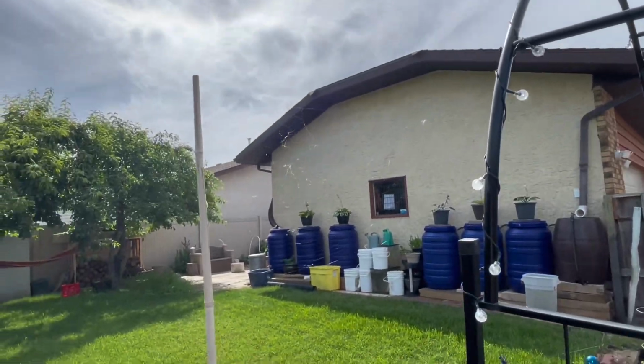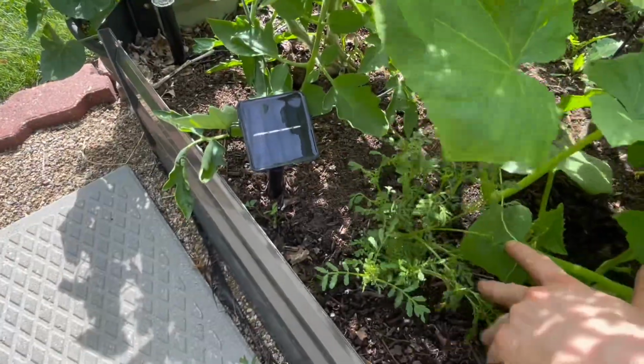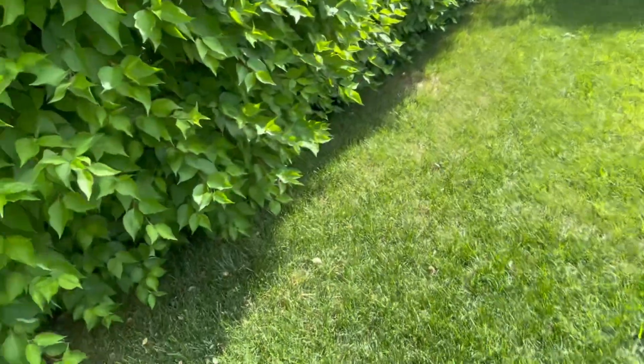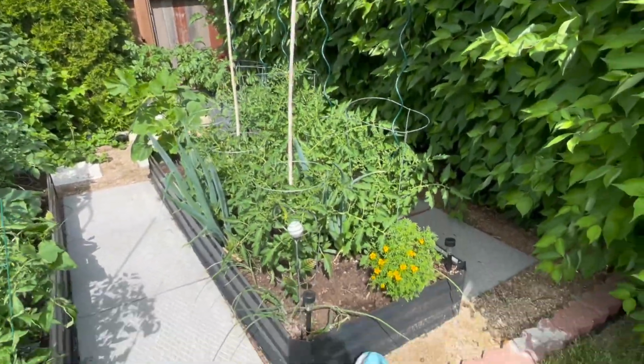Oh, and there's a spider web. I don't think you can see it, but. And then there's another marigold in here, but it's getting too shaded, so it's not really getting any light. But that's okay. And then final bed here we go.